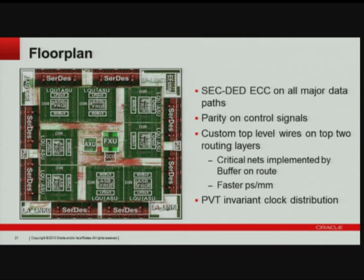The floor plan comprises the SerDes around the edge, and the directories are then tiled around the edge of the core, and we have the crossbars in the center of the chip. We've utilized custom top-level routing, which allows us to speed up the propagation delay on critical nets at the top level, which results in us being able to send packets between, for instance, an ASU and the crossbar without adding any additional pipelining. This reduces the overall latency through the chip. To provide a high-frequency design, we also implemented a custom clock distribution scheme that provides low skew across the chip, and that's especially important at the top level.